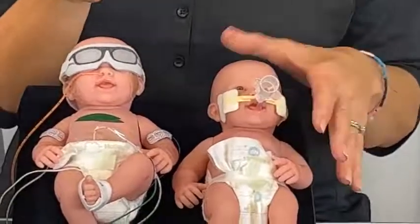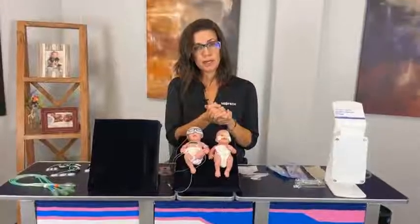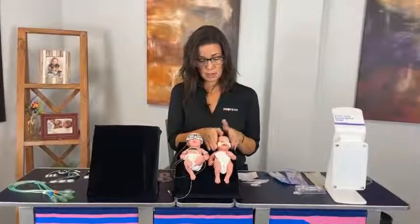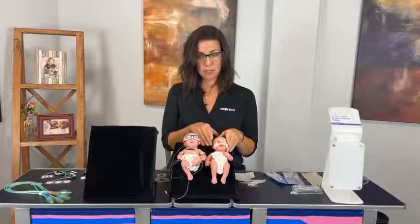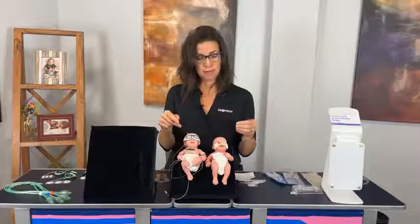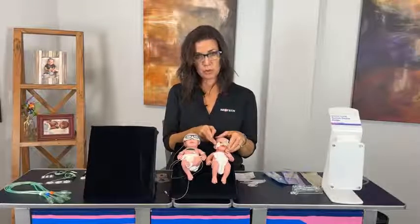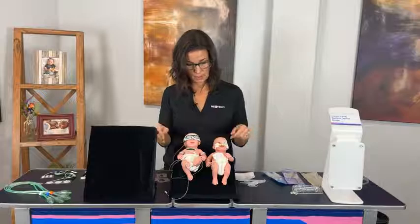Now, important things to remember when applying hydrocolloid is that you must warm the product before use, and then you want to hold it in place for about 60 seconds to get it to set. When it comes time for removal, you would use water or saline and gently roll the product away from the skin.